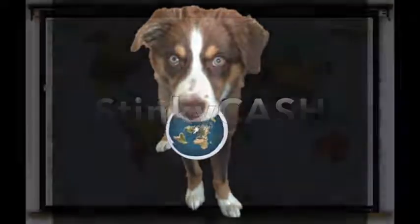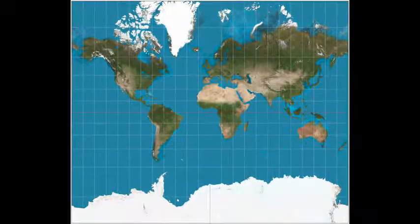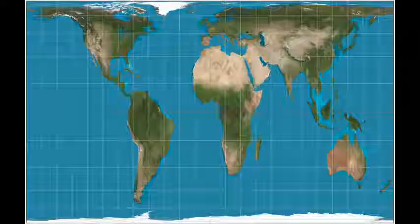If you were like me and you went to public school, they had these chalkboard pull-down maps and every single one of them was wrong. If you tried to use this map to navigate your way around the world, you would never, ever get where you were intending to go. This map is terrible. All these rectangular maps are terrible.